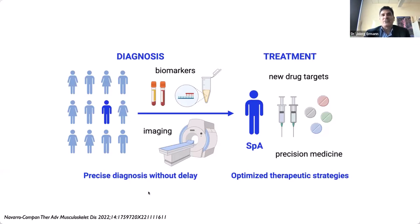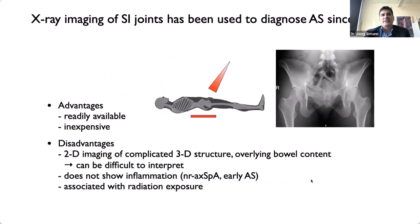Making a diagnosis would require better biomarkers, both laboratory biomarkers and imaging biomarkers. And then on the treatment side, there is still a need for new drug targets, but also a need for better matching the available therapies with the individual patient. So the magic word here is precision medicine. And for the last few slides, I just want to highlight a few developments in this field. So first, let's have a look at imaging.